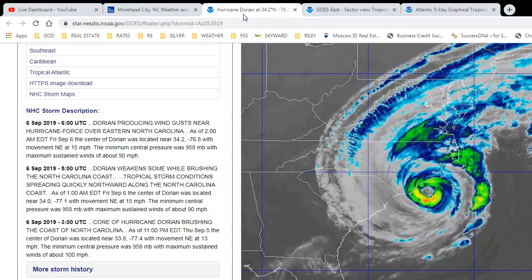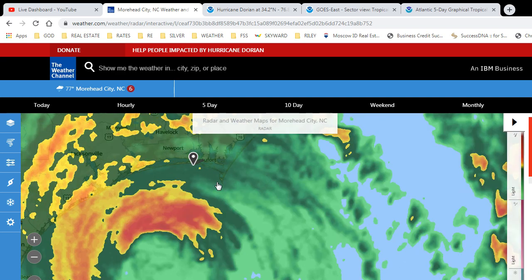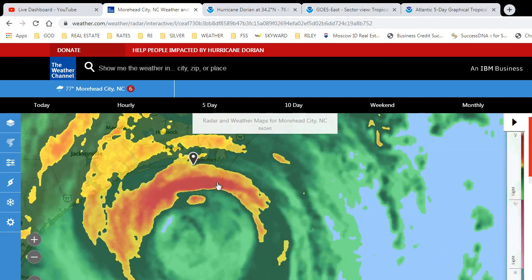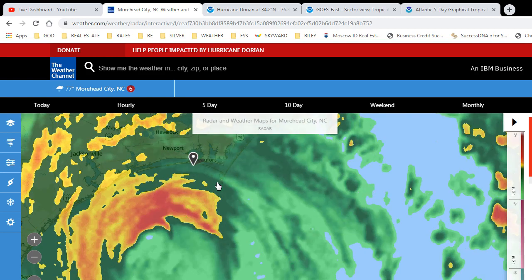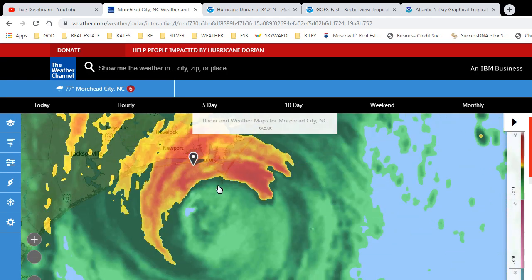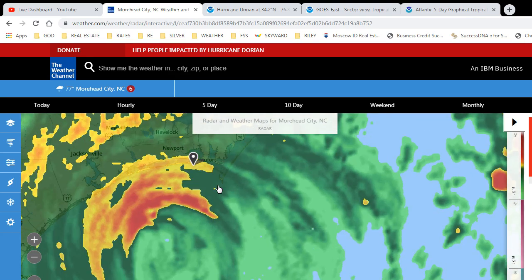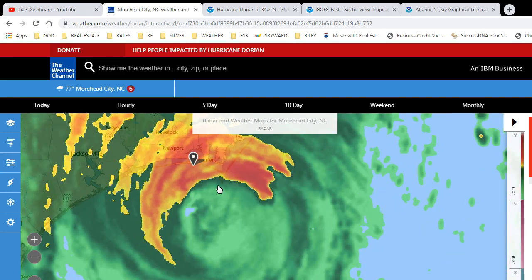So let's go look back at Dorian on the radar here. Let's see if it's making landfall. That's pretty dang close. That is pretty dang close to a landfall. I mean, it's definitely hitting that barrier island. I would not like to be out there tonight. Yeah, that eye is right there. So we'll have to see.